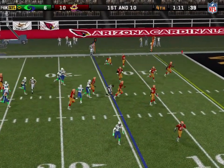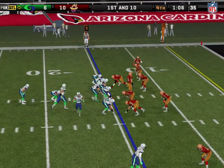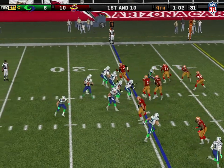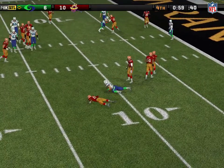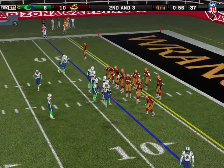The quarterback is calling them back to the line of scrimmage. Gets the pass off. He hits his receiver. Wilson is there on the stop at the 8-yard line. He's rushing the offense back to the line.